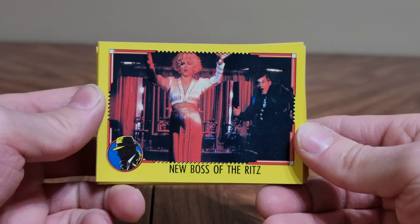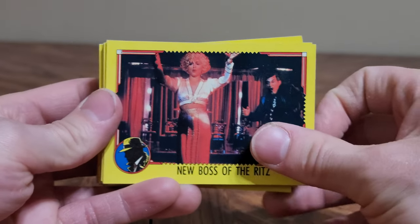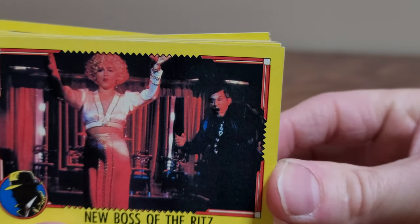New boss of the Ritz. Oh! Honestly, Al Pacino making the face. Like he is definitely making that face.